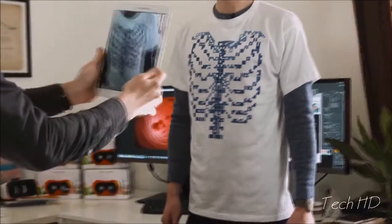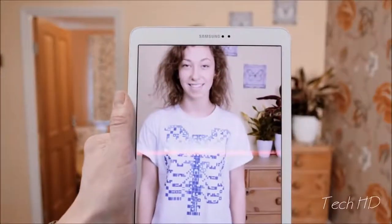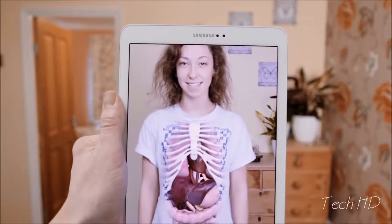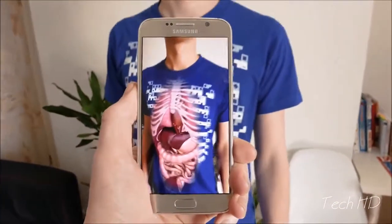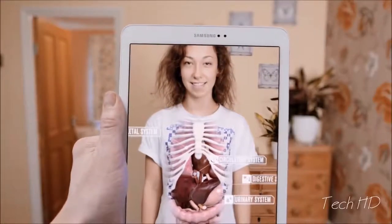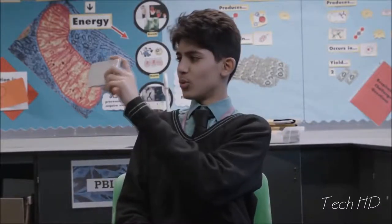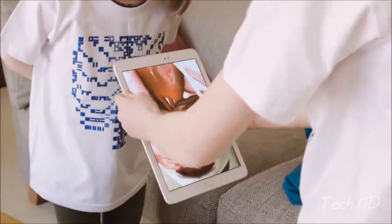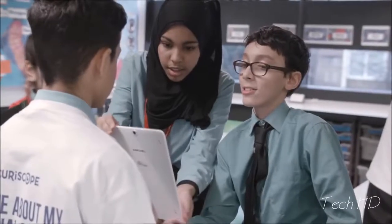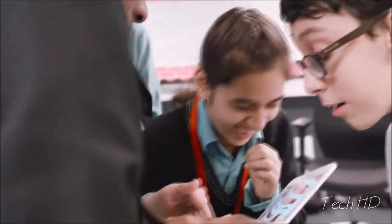It's super simple. Load the app and point your device at the t-shirt to reveal a realistic animation of the internal anatomy. It's a fascinating and unique way to see all the major organs. Tapping on specific areas allows you to dive in and explore from the inside. But we think there's an opportunity to go a step further. Imagine you could show the benefits of exercise by visualizing how it affects the heart. Imagine you could show the benefits of diet by seeing how the body digests food.